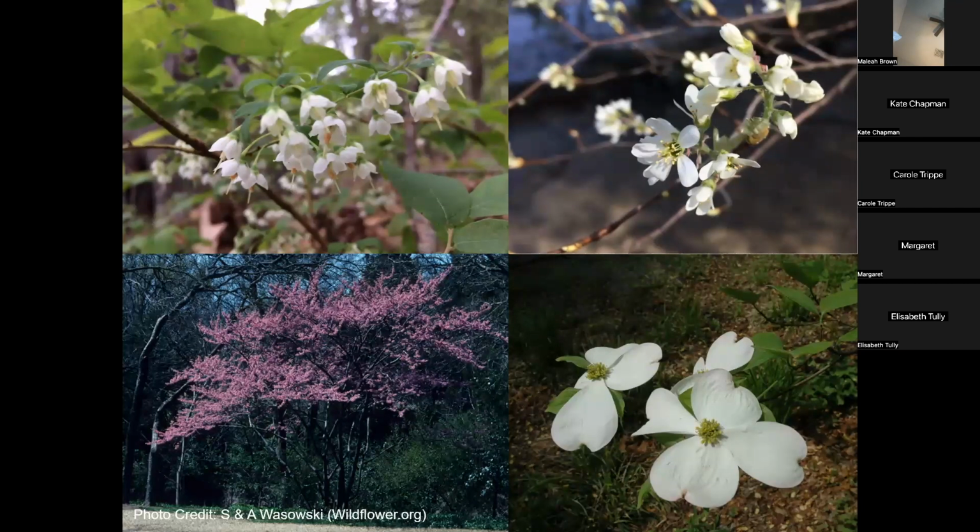One of the issues I have with the flowering dogwood is, number one, there are so many cultivars out there, and some are helpful, some are not. This tree gets a pretty bad leaf disease called dogwood anthracnose, and it's basically impossible to control. And so it's kind of a short-lived tree.